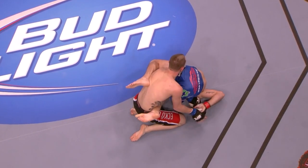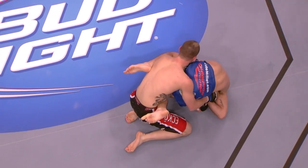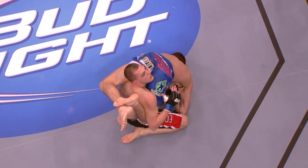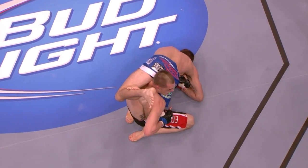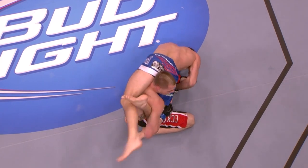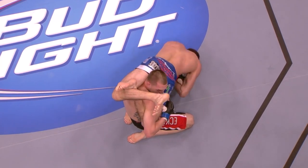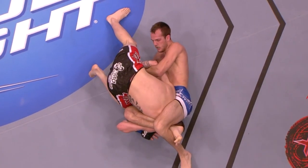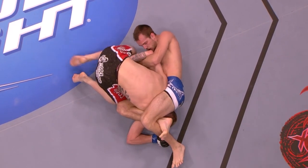Cole, as Dan gets on top of him, Cole locks in an inverted triangle. Those long legs really come in handy. Look at it. He cinches it up without even using his hands here, and then attacks the arm. Just beautiful jiu-jitsu by Cole Miller.